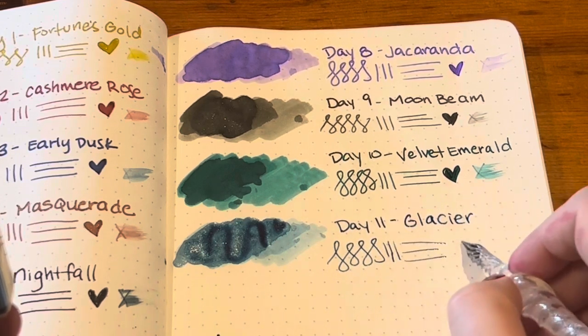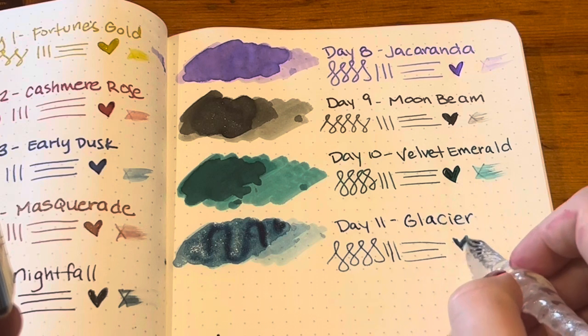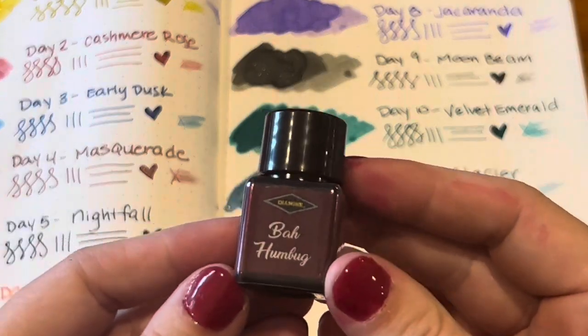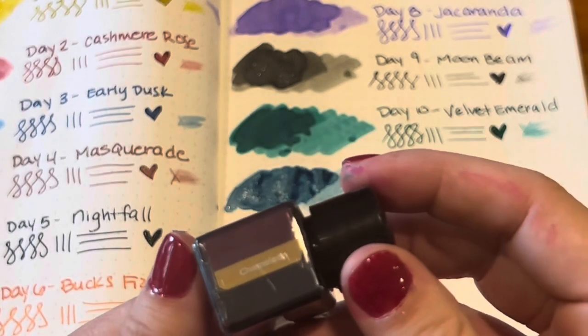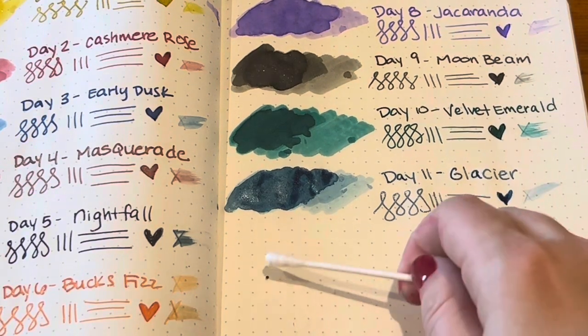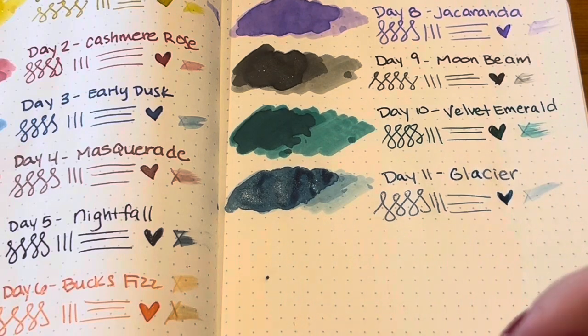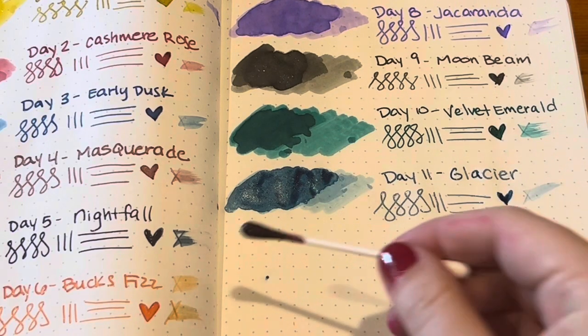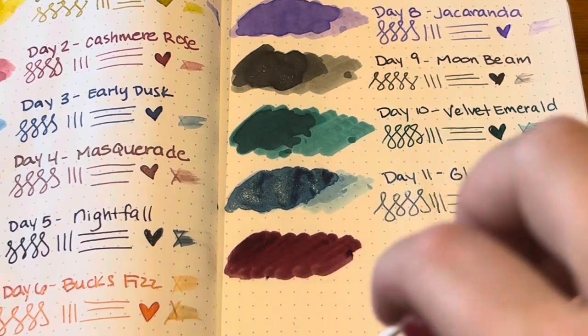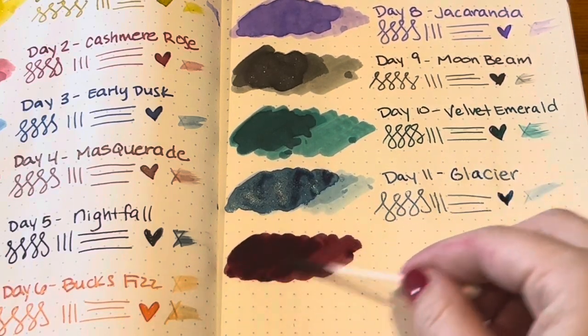I just realized I should probably be writing their properties down, but we're in too deep now. Day 12 is called Bah Humbug, and it is a chameleon ink. It's a cute name. Got a little something on the page there. Oh, it must have been from another one. Ooh, I'm already loving this color. Oh, yes. All right, favorite color so far, officially.